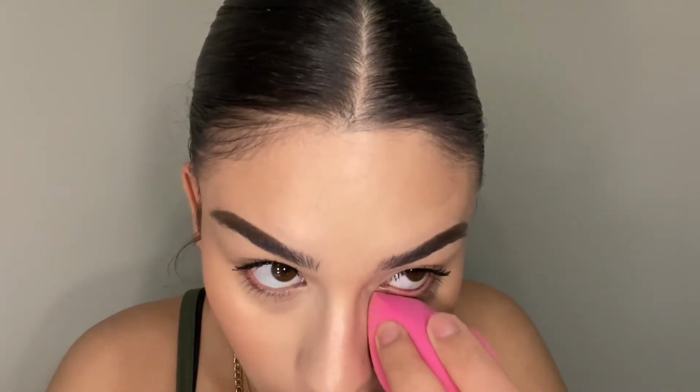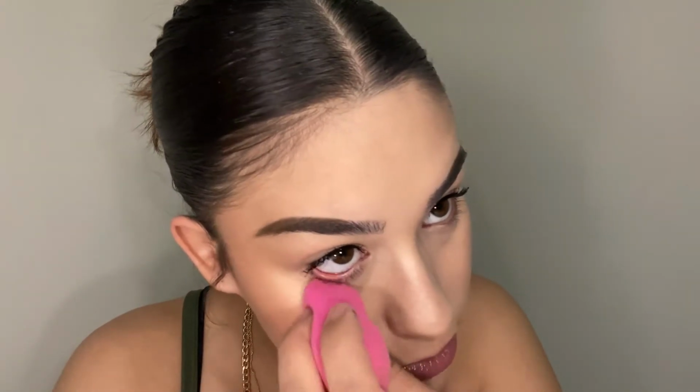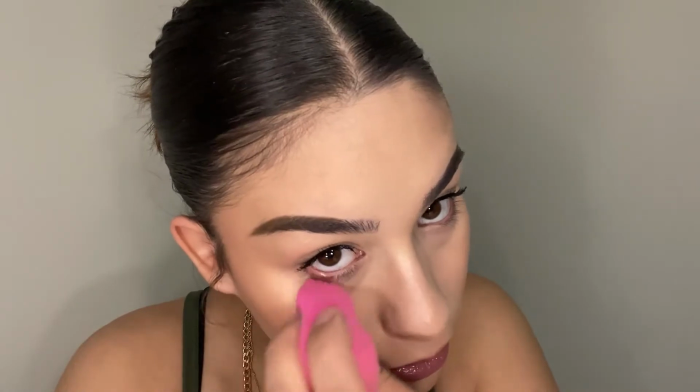So I thought we would blend that out and set one eye and leave the other eye as is to see how it looks when set. So I'm just gonna blend that away. And really it just had that one crease there. I do have fine lines out here that it didn't settle in at all. And those are the more annoying ones.